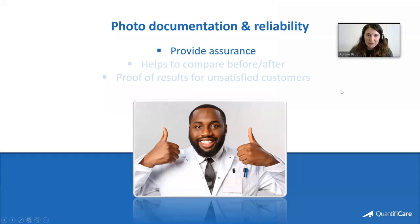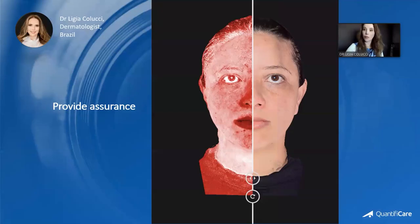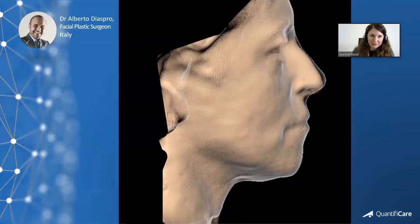So, photo documentation and reliability in your daily practice. One of the first aims could be to provide assurance. Dr. Colucci, if you can explain this case. Yeah, we can show patients not just the skin conditions, but what is beneath the skin, the vases, the spots that they have, and we can program a better treatment for them. Also, with good photo documentation, we can help to compare before and after.